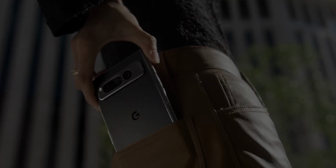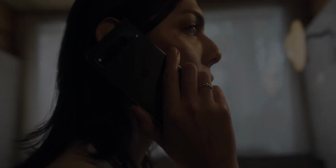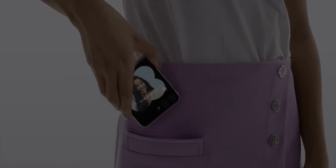I want to talk to you about foldable smartphones. I know they're not new, I know you've seen them on the channel, you've seen them all over the internet. These devices are starting to make a splash. These devices are starting to find where they belong within modern society, where they belong in our lives today. Foldable smartphones. What do you need it for?